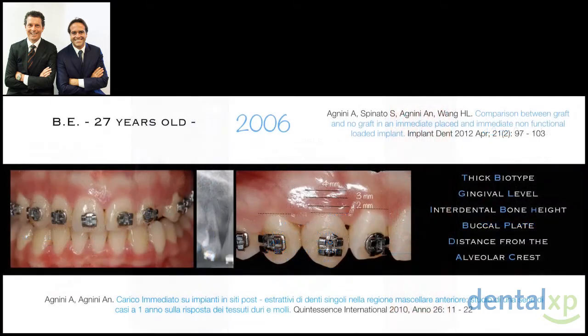Let's have a look, and consider some of the publications that we did in 2010. This is a case taken from a case series that was published, and here you see two contralateral canines with a type 1 socket and thick biotype. Of course, we evaluated all the diagnostic parameters: gingival level, interdental bone height, presence or absence of the buccal plate, and distance from the alveolar crest, and we treated these cases without placing anything in the gap.